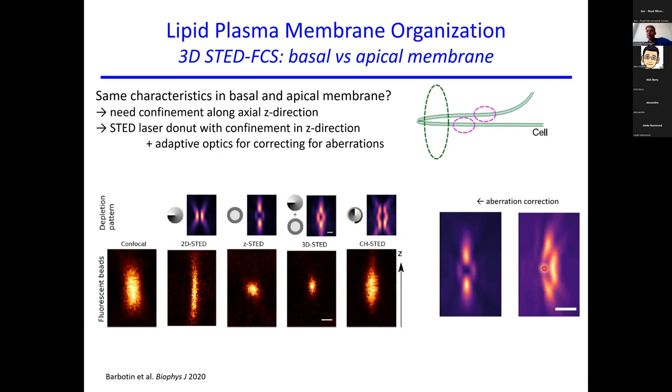And then our donut suddenly looks like that. And that doesn't work. So we have to correct for this. And we did this together with Martin Booth in Oxford. And we used adaptive optics to correct for that. And with adaptive optics, you can, out of this, correct it again to get this.